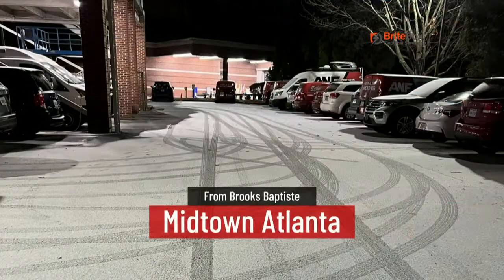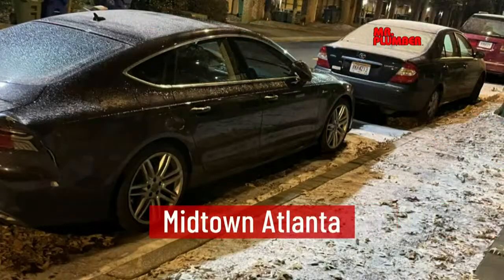Photo number 2, this is actually from Brooks Baptiste, who took this as he was coming to work this morning. This is in our parking lot at Atlanta News First. You can see a little dusting on the ground in addition to some snow on the cars. This is myself walking to work this morning. You can see a little dusting on the grass.